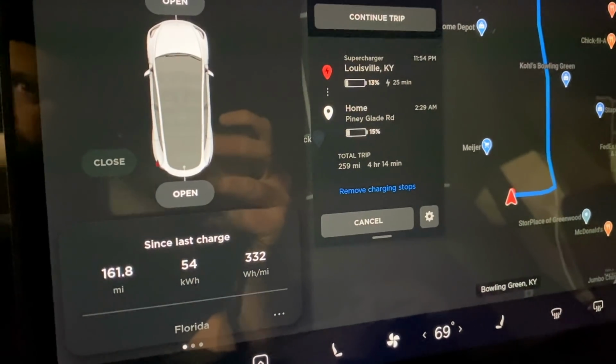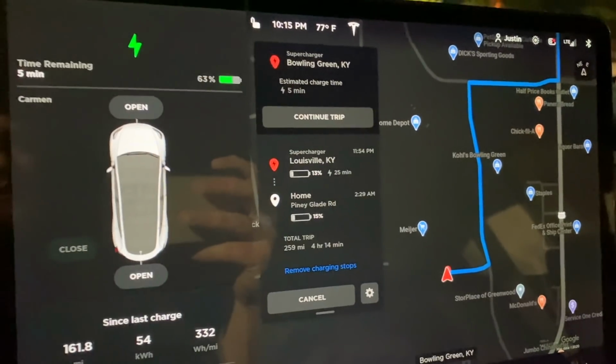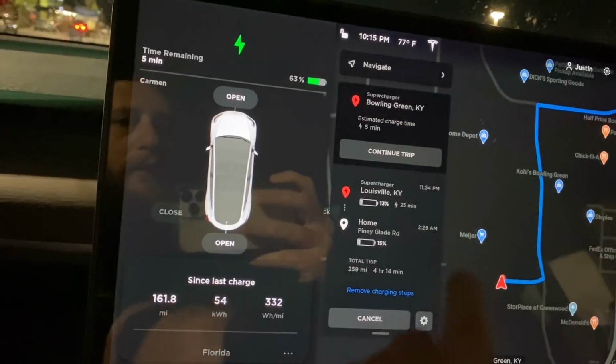So we'll probably step it back a little bit now that it's getting late. So I want a little bit of extra juice here. Let's see what the rest of the trip looks like.